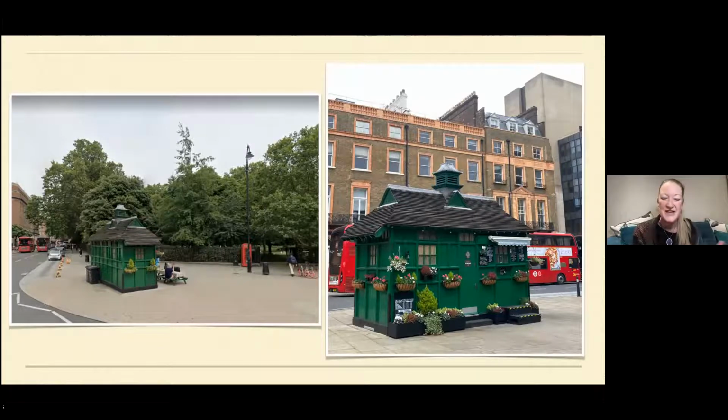picking up passengers. So the Cabmen's Shelter Fund was started in 1875 to supply small lodgings, small buildings. They couldn't be larger than a horse and cart. That was part of the regulations. So these tiny little painted green huts comprised a little kitchen, providing no alcohol, hot drinks and food, and there are 13 of them. They're all now grade 2 listed, and of the couple of hundred that were around at the turn of the 20th century, there are now just 13 left.